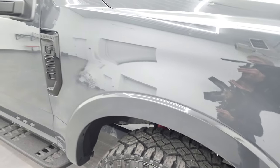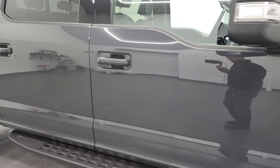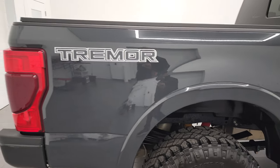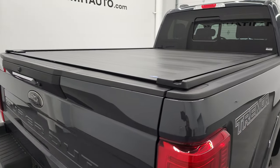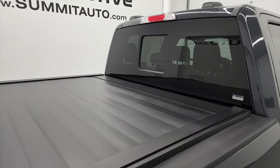And as you go down this side of this 2021 Ford F-250, note how clean that body is once again, how reflective and mirror-like the paint is. I take these HD videos, so if you are far away, or even if you're close by and you just cannot make the trip down, but you're still interested in purchasing the vehicle, you can see the truck, hear the truck, and have confidence in the vehicle you're looking at before you even get here.